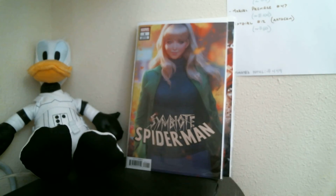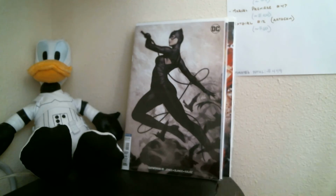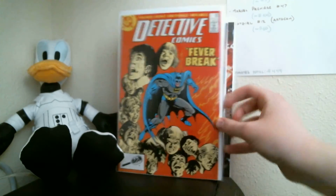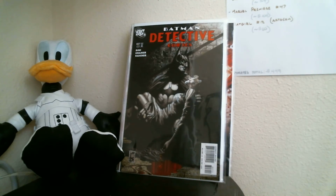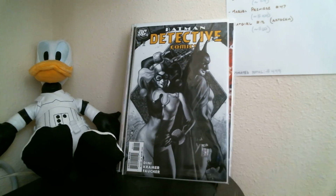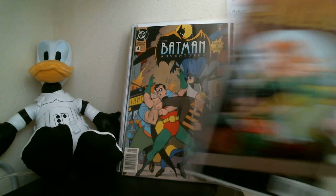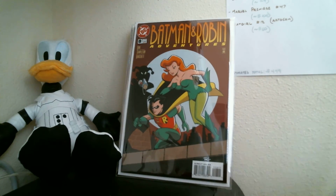Got a good stack. I thought it was enough for a haul, so there's that. I've been kind of on an eBay kick, so I don't know if I'll be getting any big books on eBay, but I'll be building up for the next haul whenever that'll be.